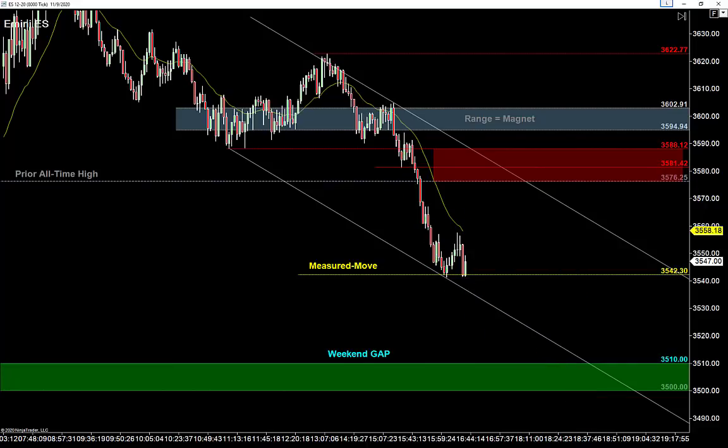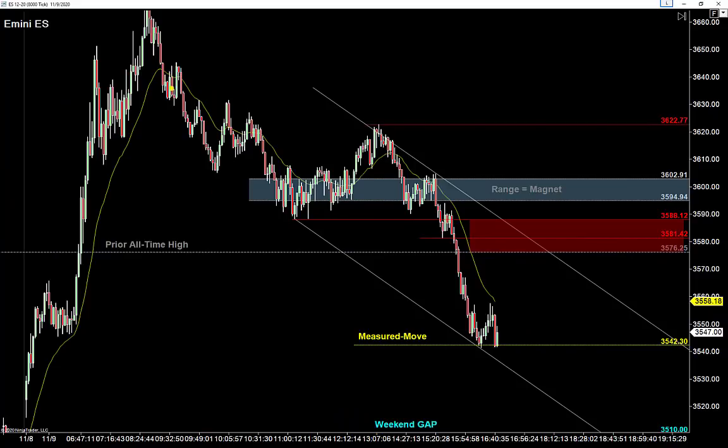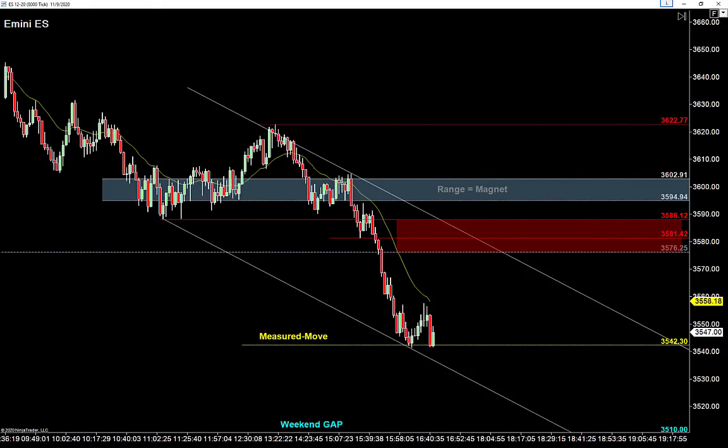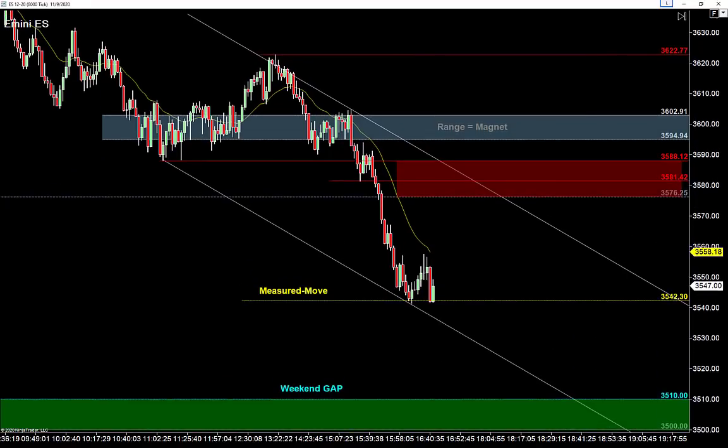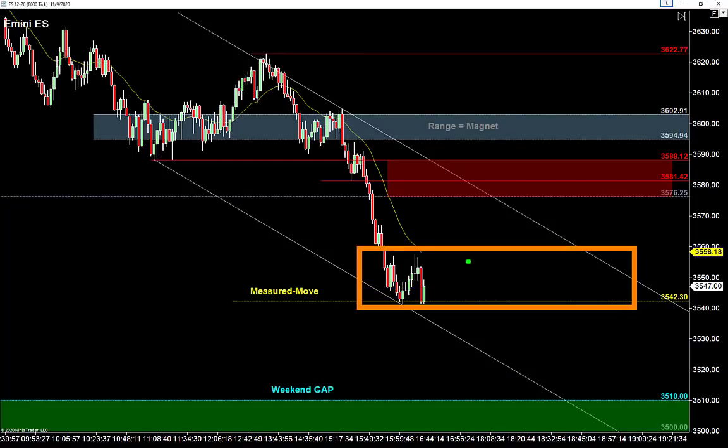Now, a couple more things to be ready for tomorrow. A very big move down, and you notice we're measured moving, we get a symmetrical move down. Those are big legs. So there's no guarantee this market keeps on going lower tomorrow. It may go sideways here in the short term. And if it goes sideways here in the short term, how do we trade that? There are really three patterns to look for if it goes sideways.